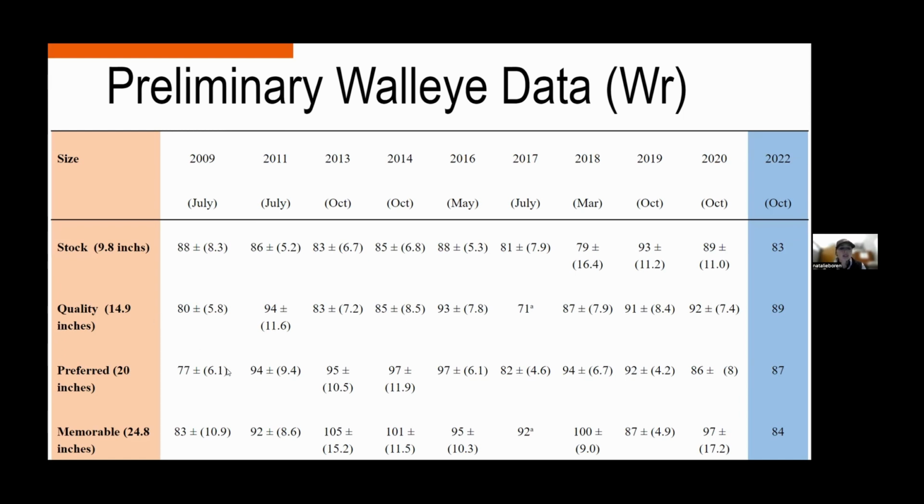I'm going to move this over so I can explain it all to you. On the left side, we have the size: stock, quality, preferred, and memorable. And this is inches describing them. So 9.8 inches is about a stock size walleye. Across time, our relative weights. Now, when we are talking relative weights, we're talking about a percentage of 100. So we want to see around 100. That's pretty top notch. Anything over 100 is really, really healthy. And anything, I would say, below 80 is starting to cause concern for us.